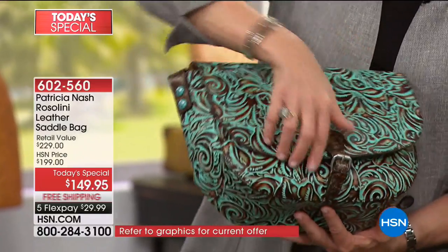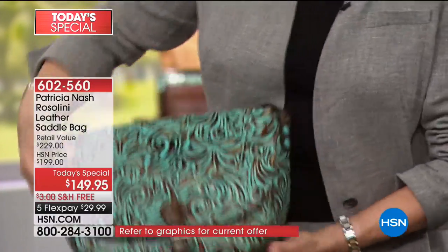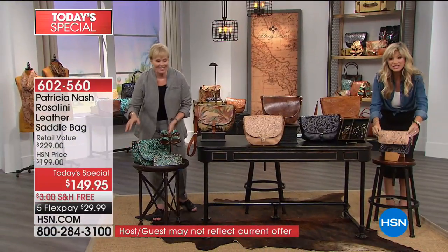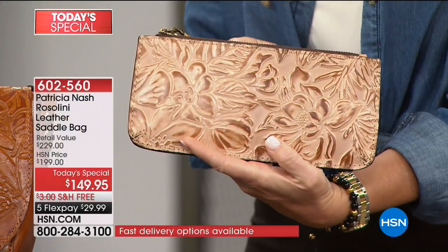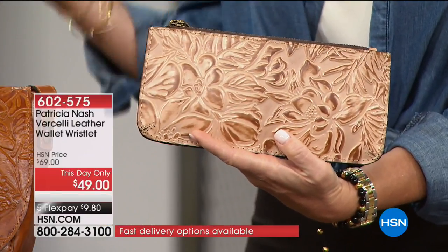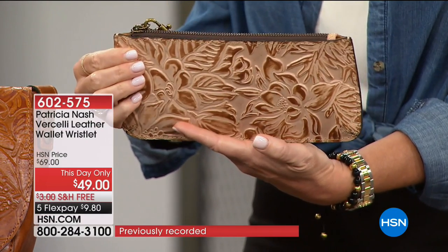Now, we do have the matching wallet as well as shoes. I love getting the shoes to match. Aren't these cute? These are on sale, $20 off. And don't forget, when you spend $99 on fashion accessories, jewelry, you get free shipping and handling. But it just so happens that our Today's Special is on free shipping and handling, as well as our This Day Only. So there's that.